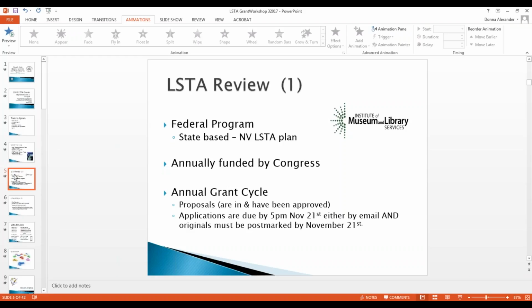The application is now due by 5 p.m. on November 21st, to me either as an email like a placeholder, but the hard copy original fillable PDF has to be postmarked no later than November 21st. And please have the project director or the library director, who could be one and the same, sign it in blue ink so that we can tell it's the original.